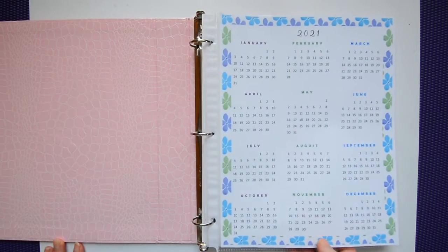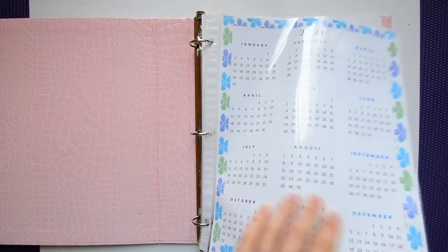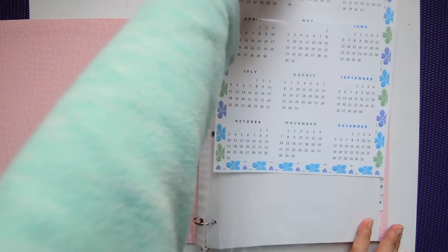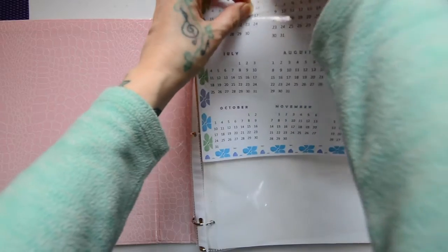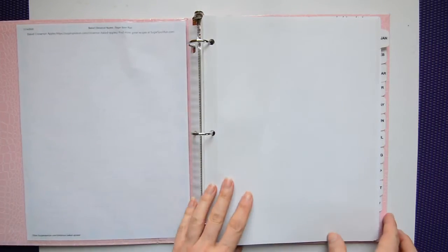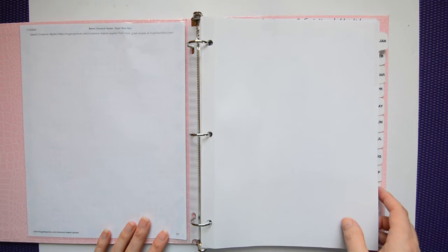So the first page here is my year at a glance from my 2021 planner, and I put this in one of those plastic sleeves. Now you just slide it in. It's got holes, so you can put the paper in there without it being punched, and then you can put this little sleeve in there. This particular planner actually came with all of these inserts for the months, January through December, but you can buy these kinds of inserts anywhere, and they can be ones that have no label so that you can put your own label on them.